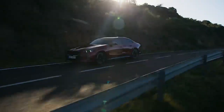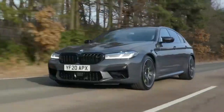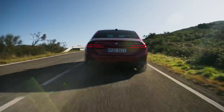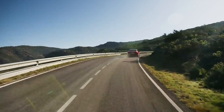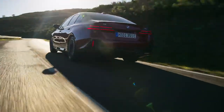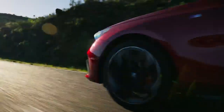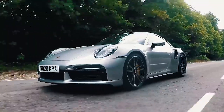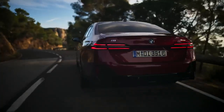That's only 24 horsepower less than an M5 competition has. Yet this new EV actually has loads more torque than the M5 competition. 820 newton meters in total. That is 70 newton meters more than the M5 has, and it's 20 newton meters more than you get in a Porsche 911 Turbo S. And we know how quick that car is.